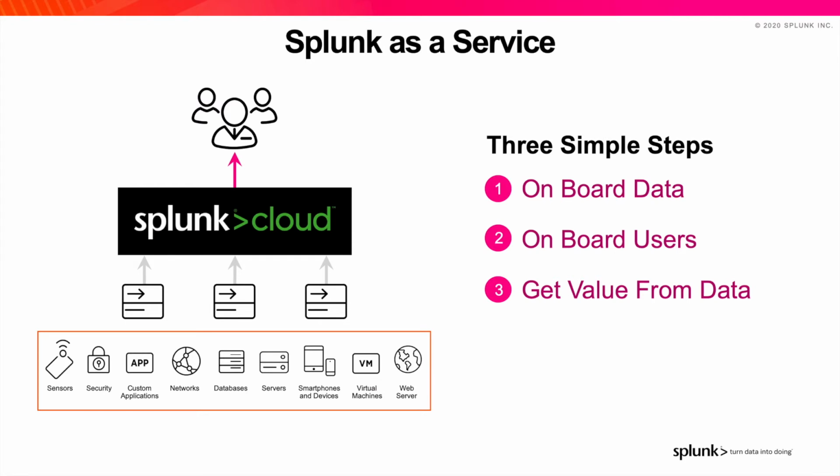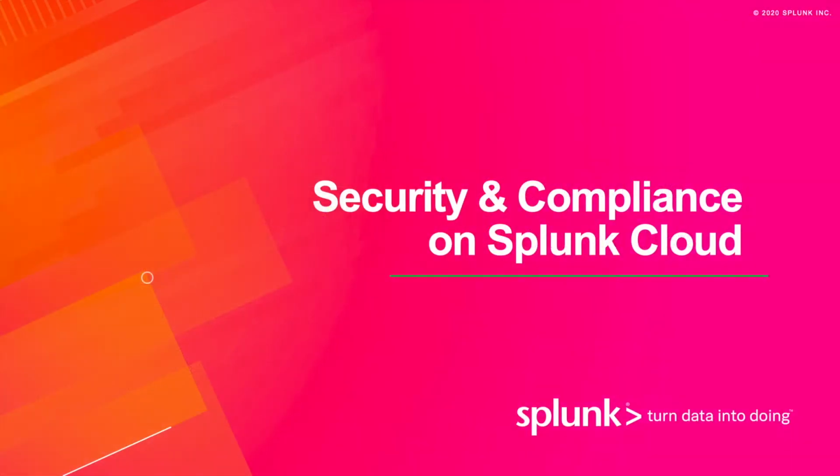Here are the 3 simple steps when it comes to implementing Splunk Cloud. 1, you onboard your data. 2, you onboard your users. And 3, boom, you get value from your data. Everything in the back end is taken care of by us. Now, I know you're all wondering, well, just how secure is Splunk Cloud?